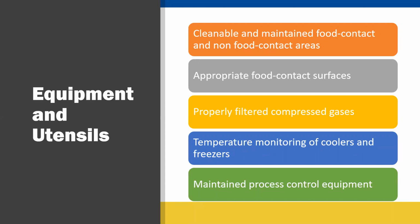If you manufacture product using compressed gas, think of air. We do have some equipment here that operates with air, but it doesn't really impact the food product. But the air should be filtered if it's being used in some fashion. If you've got coolers and freezers, make sure you're monitoring the temperature, especially if refrigeration or freezing is a method of preservation or a food safety concern for the product you're producing.